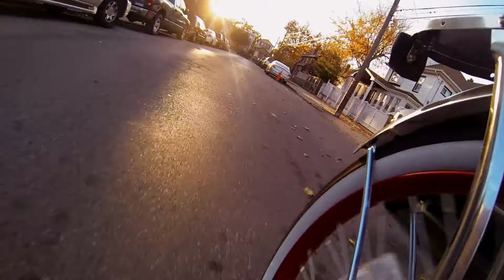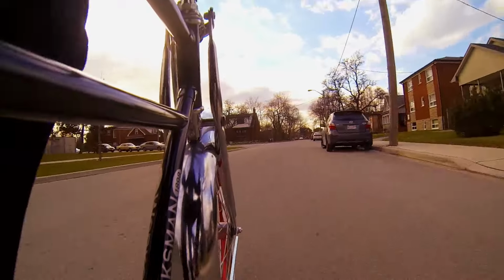Is there anything better than riding a bike? The fresh air, the exercise, the helmet hair, the tight bike shorts. Yeah, it all screams freedom to me.